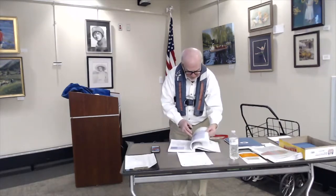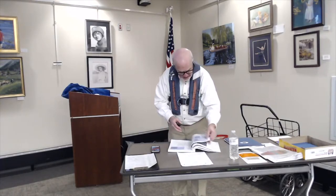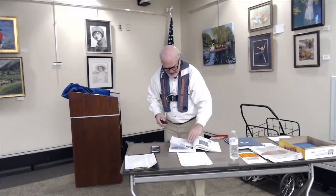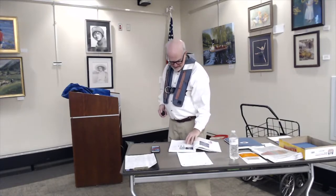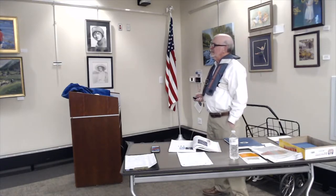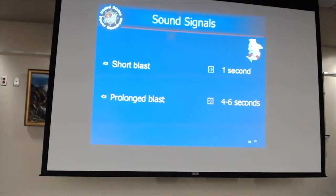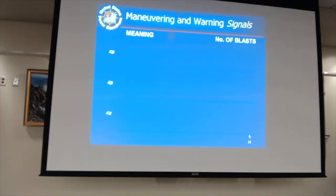Now, before we move on to sound signals. Sound signals on the boat can consist of short blasts, long blasts, so we always talk about if you're making sound signals, short ones or long ones.